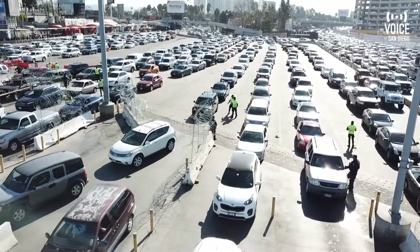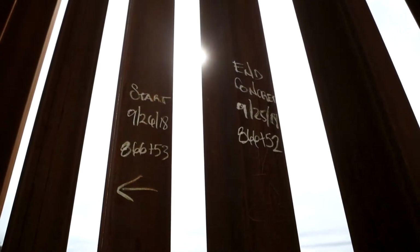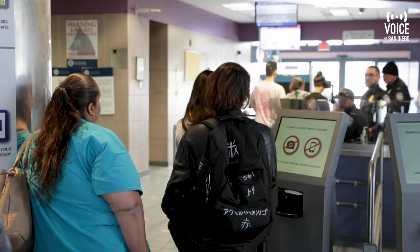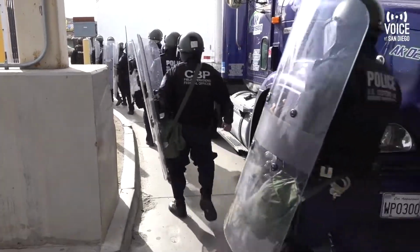Here in San Diego, it's pretty well covered. And by more than just metal. There are layers of technology, regulations, agencies, and organizations that police the border. The border is more than just a line separating two countries. It's a web of entities intersecting and overlapping. Here's who's pulling the strings.